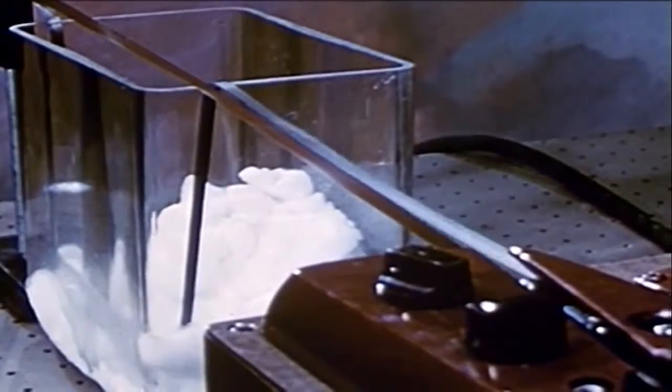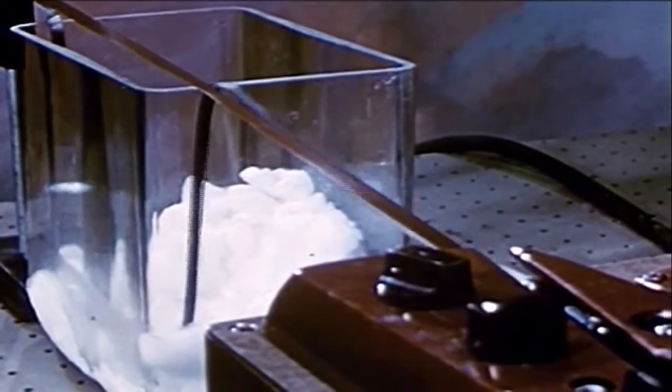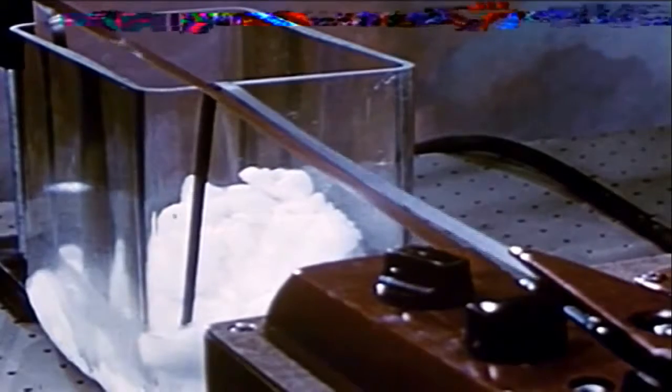Here's a loop of tape that runs through a container of dry ice. Let's listen to it. From dry ice to steam. That's about the range of temperature handled by Mylar.